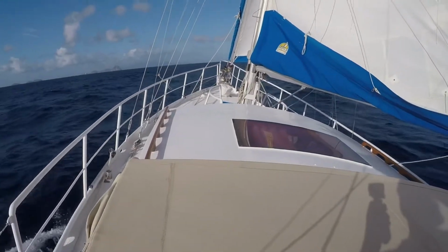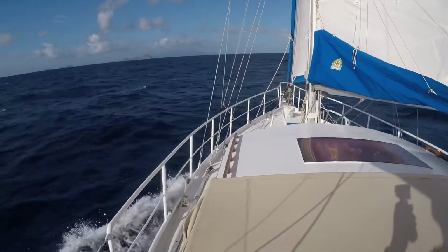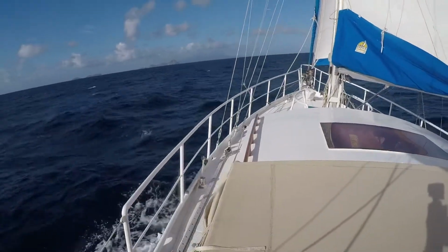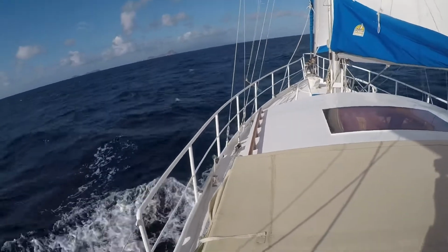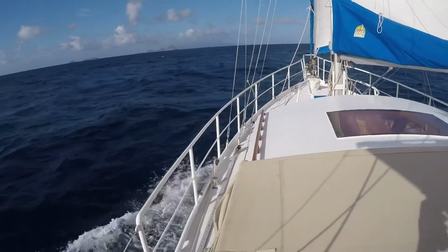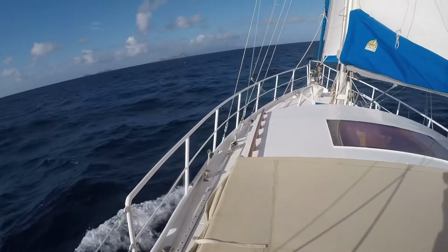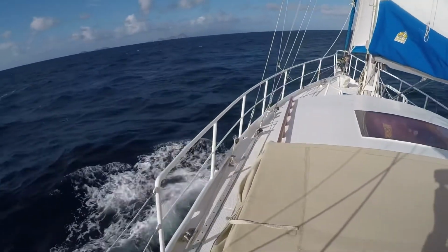Sail. We have about 20 knots true at 120 degrees apparent wind angle. We're just making 6 to 6.7 with a sail combination. We had to come up to about 235 magnetic from 245 because the seas were a little too much abeam, so this put them a little more on our bow, not rolling us quite as hard.